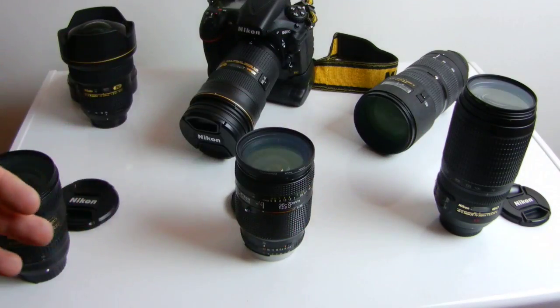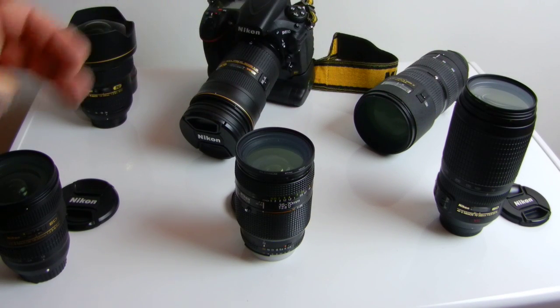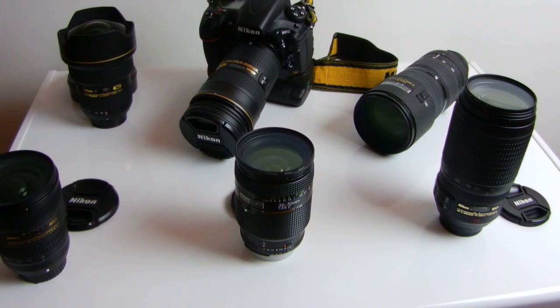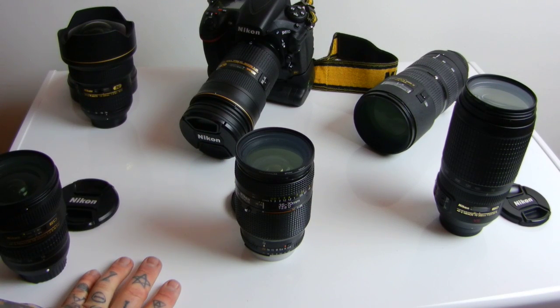These three I can pack around all day long. These three, I do not want to pack around all day long or take on any long trip, except for maybe the 24 to 70, because it is so superior. It's expensive. I have insurance on them, which isn't an issue, but it's too heavy. It's too heavy to hang off the front of the lens mount of the camera. It's too much to pack around. It's a lot of weight.